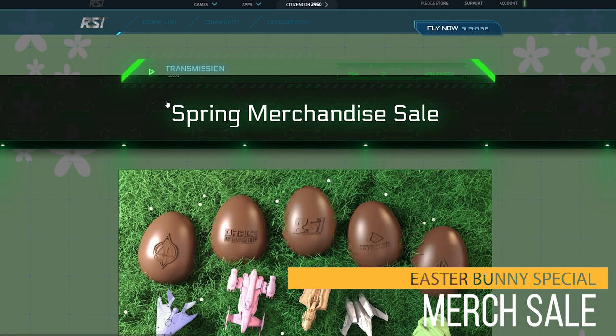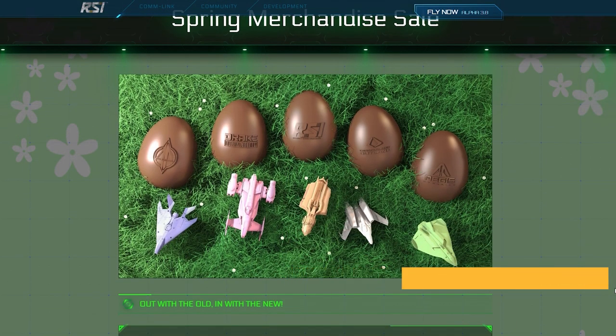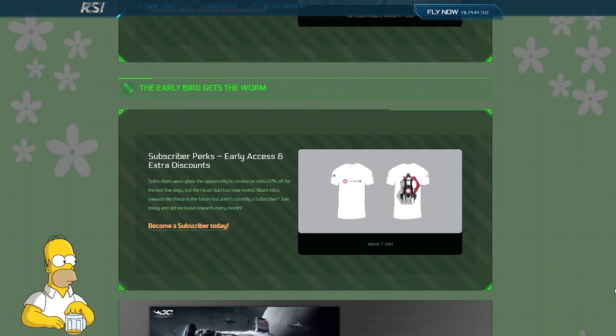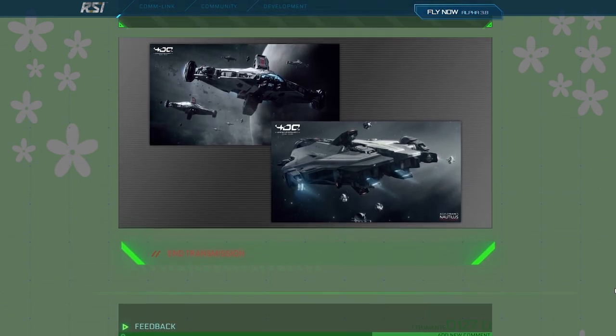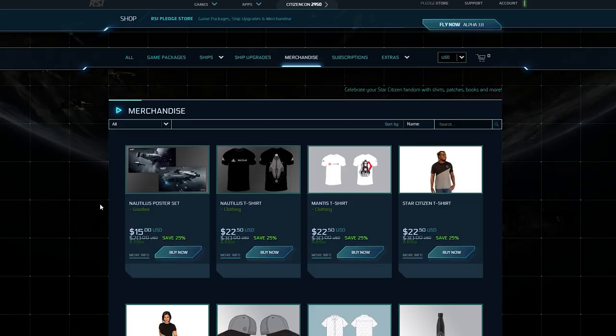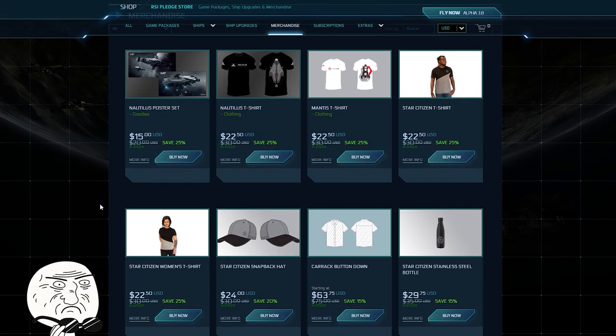Stone the crows, would you look at that? CIG are having a spring merchandise sale. Let's see what they've got on offer for us, besides chocolate eggs and ship soap. On closer inspection, it looks like 25% off a few t-shirts, a jumbo mouse pad, a baseball cap, a flask and a hoodie. Outstanding. My guest is utterly flabbergasted.